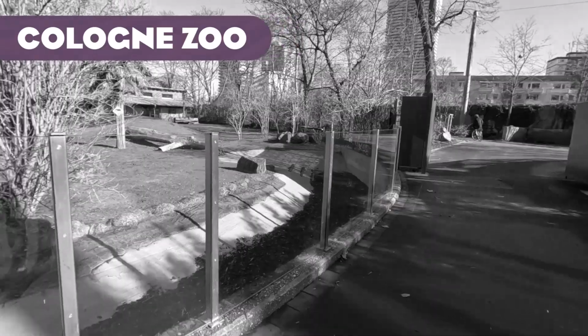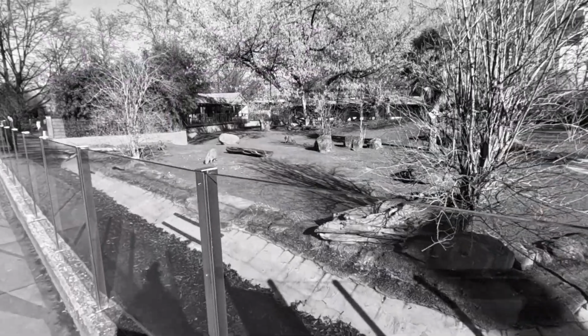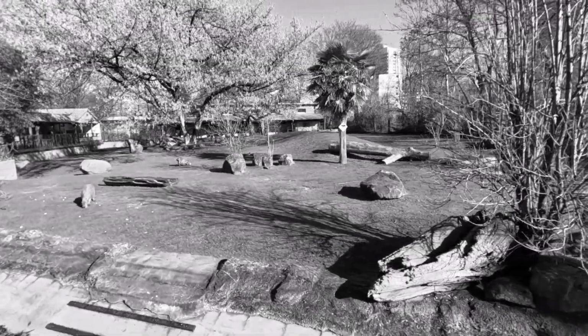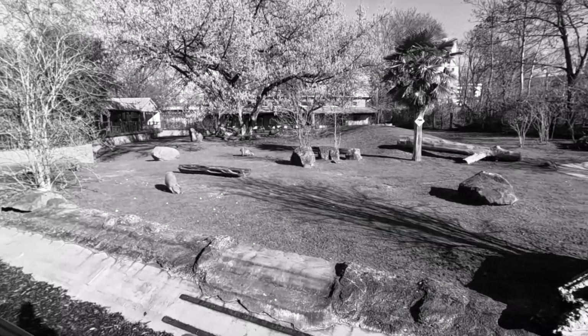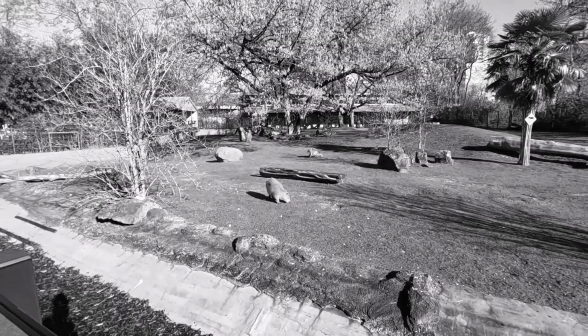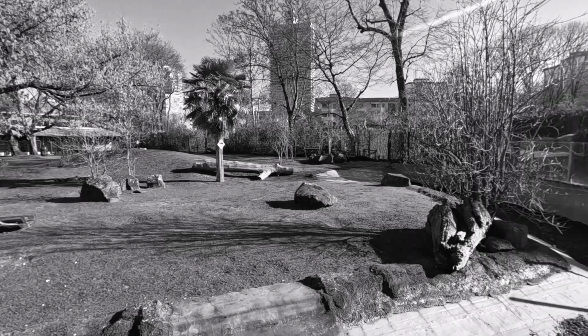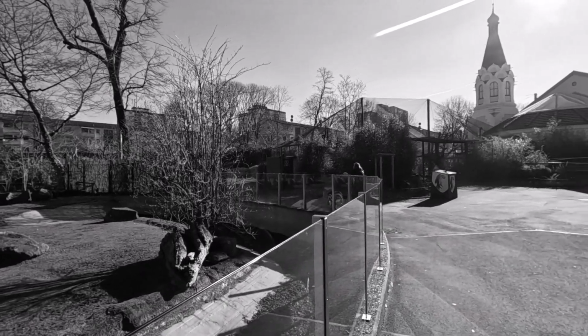Let's go to Cologne, where we do have a much larger, much nicer enclosure over here. We've got a little moat in front, which I feel like used to have water in it, but doesn't right now. Maybe that's because it was winter. Who really knows? Once again, we have a mixed enclosure with capybara. Definitely the most commonly mixed area that I have seen, which we'll definitely see a lot more in this video still to come. But yeah, Cologne.